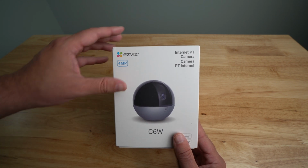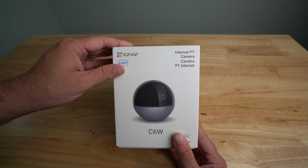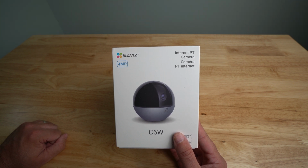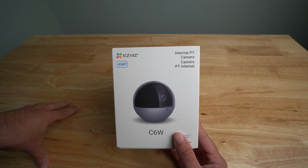So let's go ahead and get this unboxed and show you what comes in the box. I also want to get this connected to my phone and show you a little bit about the phone app as well as show you the quality of the video for daytime video footage as well as nighttime footage.